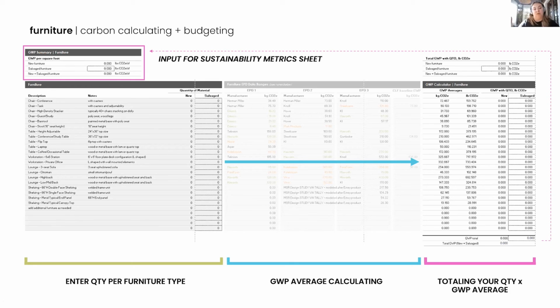Once you go over the brain of the document that you don't edit, which has those numbers from the EPD on the far right-hand side, that's where the calculations start happening and totaling at the bottom right. That gives you the total GWP of the new versus salvaged. And then following that dashed line up to the top left of the document, that's home to the overall snapshot of the furnishing for that project, both new and salvaged, and then the number combined.